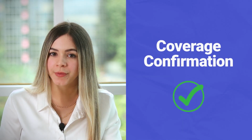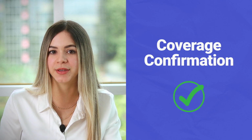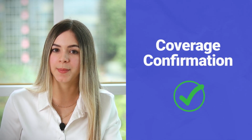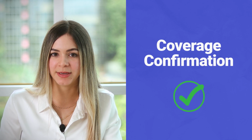The authorizations can have an impact on billing in the following ways. Coverage confirmation. An approved authorization confirms that the requested healthcare services are covered by the insurance provider or government program. This allows the healthcare provider to bill the insurance company for the approved services, reducing the likelihood of claim denials.